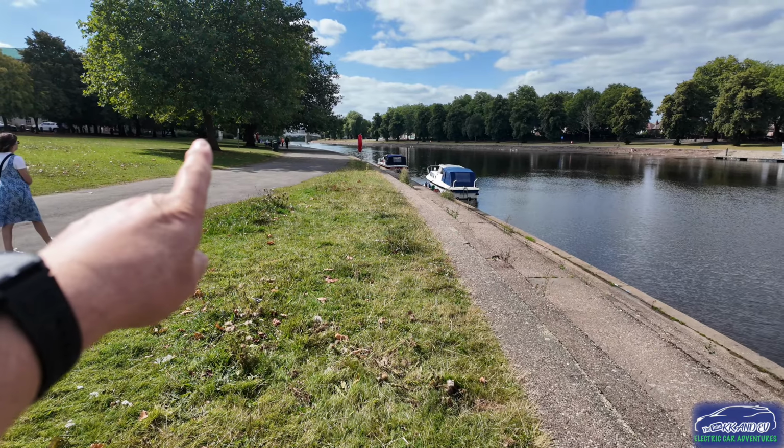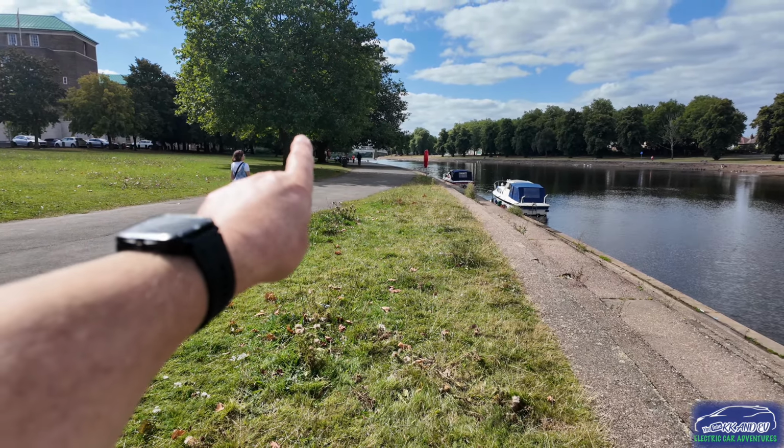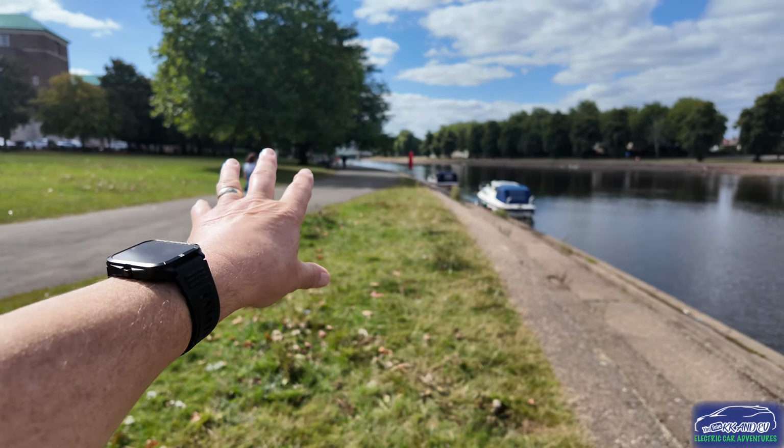And I believe if you go up here, it takes you to the back of the university, pretty sure. It's up that way.